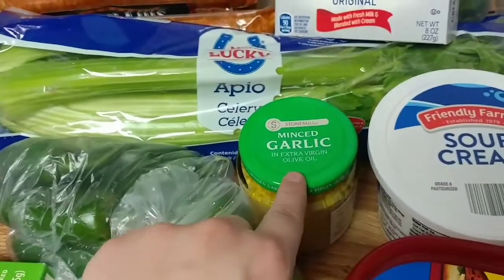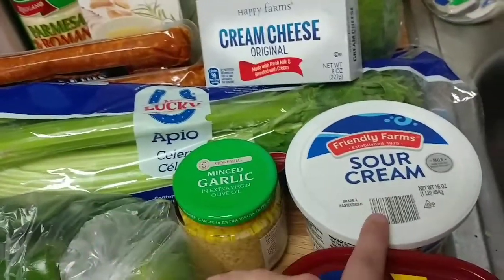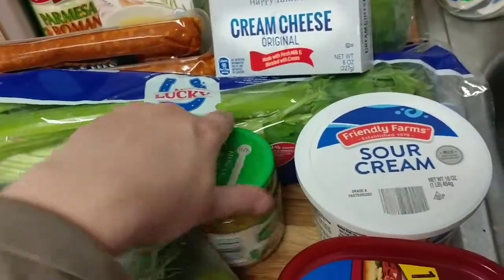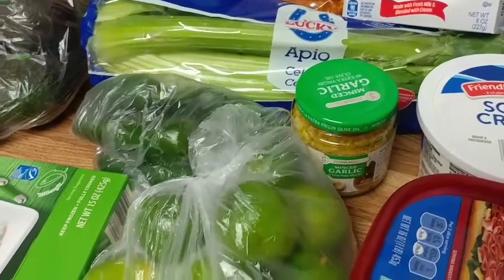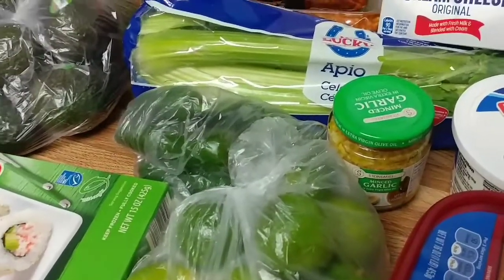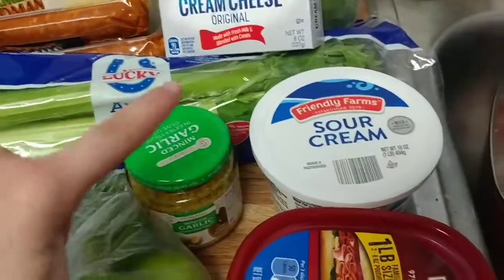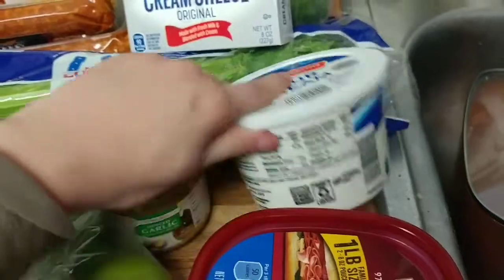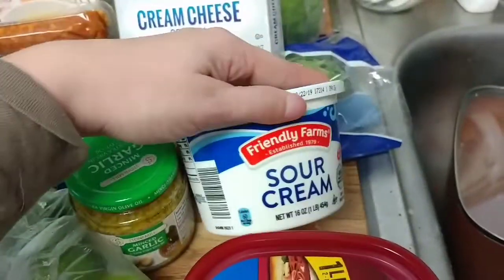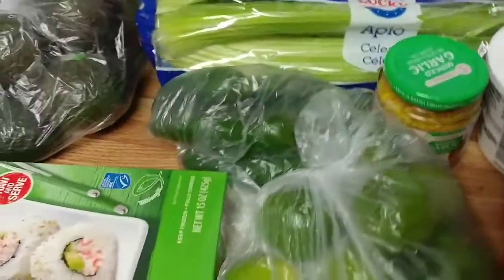I picked up some minced garlic in olive oil. Always need that. I personally don't like to chop garlic up into tiny pieces, and my husband's a little picky, so if it's not small enough, he doesn't like the garlic taste, so I like to use this. It's just easier. The sour cream is 89 cents for a tub, and I just picked up a little extra because we're going to be using some tonight with our salads.